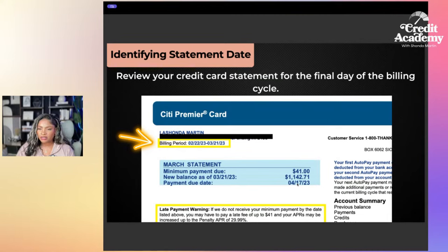There's only a 5 day difference between my due date, which is the 17th, and my statement date, which is the 21st. So what that tells me, or what that should tell you, is my due date is on the 17th, my statement date is on the 21st. That's only a 4 day time span. So there's not much time.